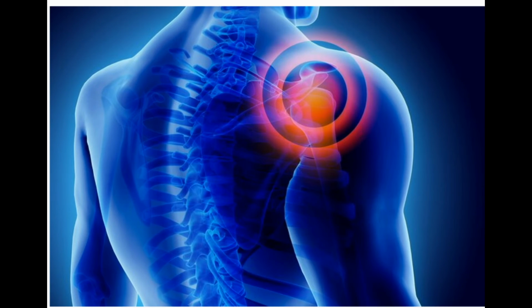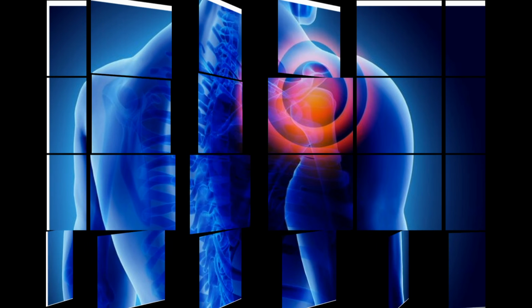11. Shoulder bursitis. Your shoulder is a common trouble spot, and it might hurt even when you're still. The pain often gets worse and goes down your upper arm when you move, especially if you lift your arm over your head. The discomfort might wake you up in the middle of the night. People sometimes confuse shoulder bursitis with other conditions like tendinitis or a tear in the rotator cuff.